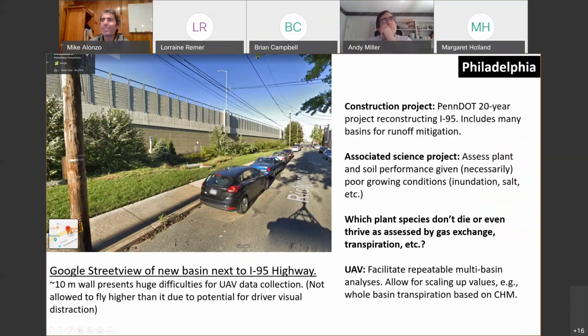So, sorry, one thing to point out here is that this is one of the basins that we flew. It's just this strip. And so the big challenge here is this wall. This wall is about 10 meters high, and on the other side of it is I-95. And we could not get permission to fly the drone higher than the wall. So we're basically trying to creep along this wall without running into it. So we're very low. 10 meters is an extremely low flight AGL, altitude above ground level. Whereas you'd prefer to fly maybe 70 meters or 50 to 100 meters, something like that. But if you pop that drone above the wall, it could distract the drivers.